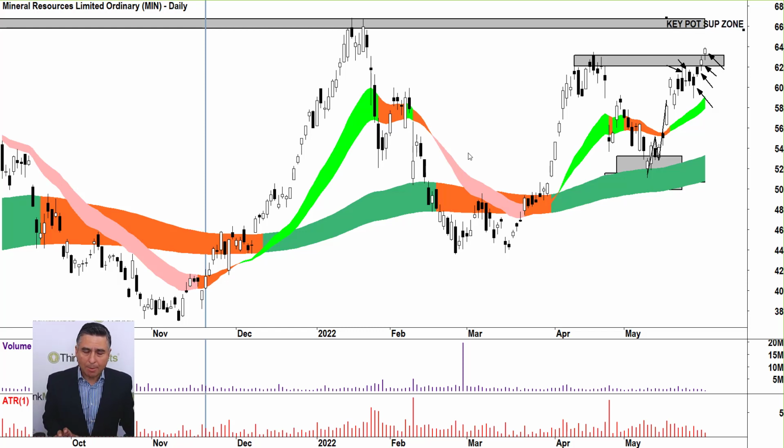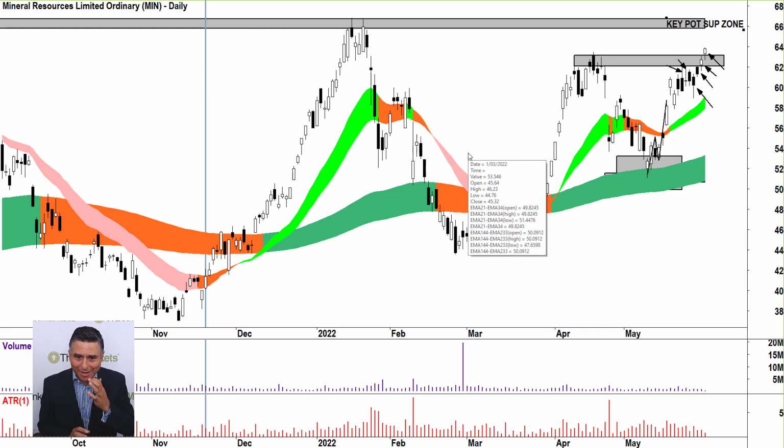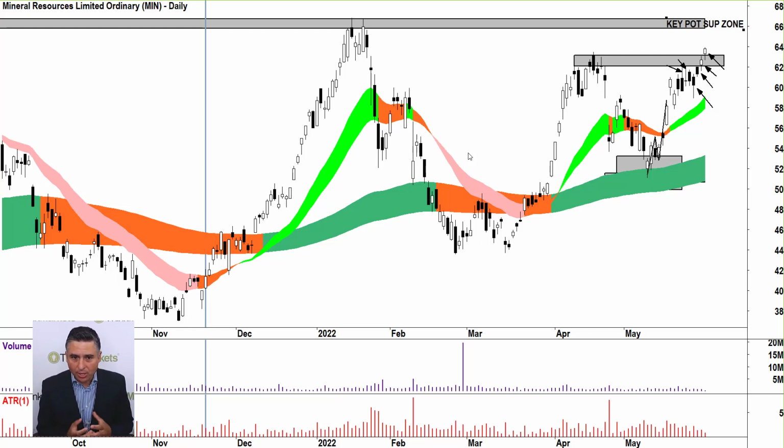Buy, hold, or sell? Oh, absolutely hold. So when we talked about others where I said, look, I'm not even thinking about this as a buy. It's just whether I can get myself up from a sell to a hold. This is a hold. There's no question about that. And sell is not even in the equation. It's just whether we're an outright buy. The only reason why you might not buy it today is, well, because the key potential supply zone is just so close. So if you're in it, hang in it.